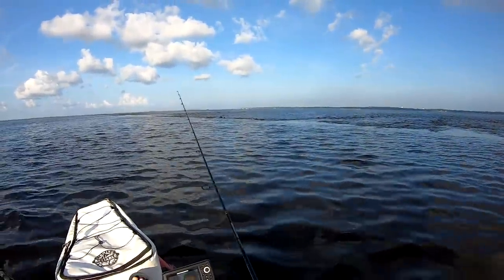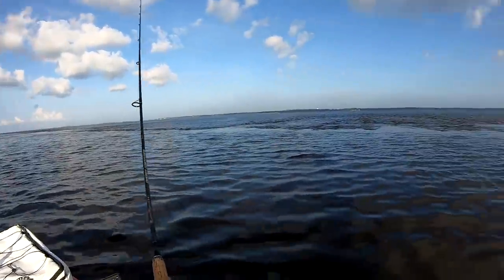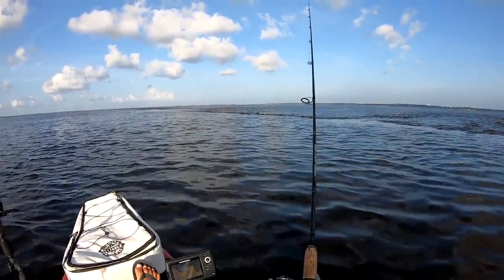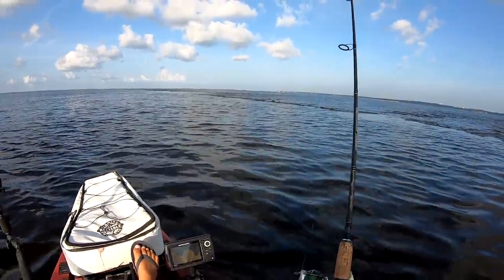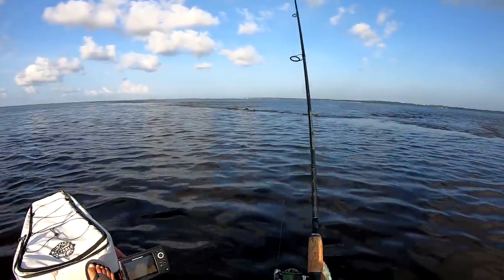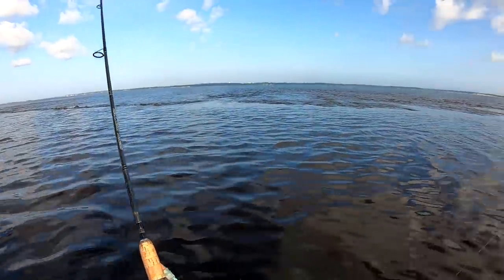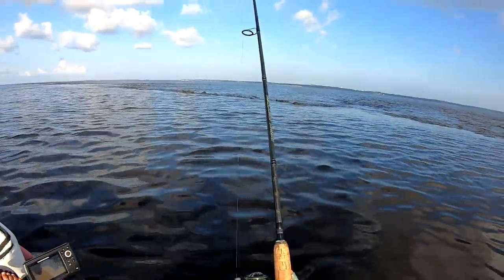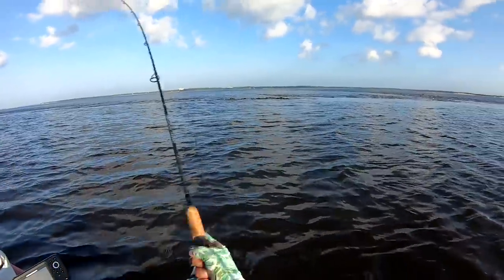Caught some nice black drum here and flounder, so. Occasionally you can get a black drum on a Gulp shrimp, what I'm throwing here. I think right now though, the tide is too high. You get a lot more fishable pockets. Gotta be on that side, not this side, right now.